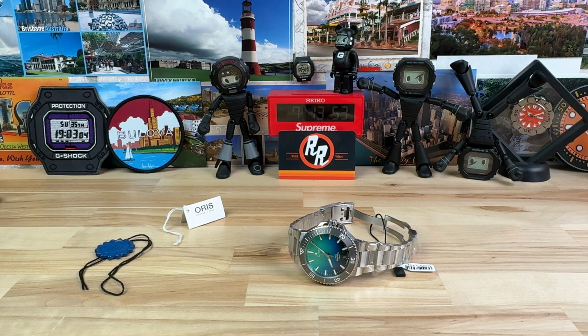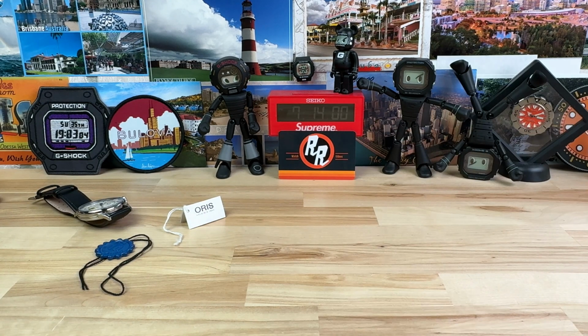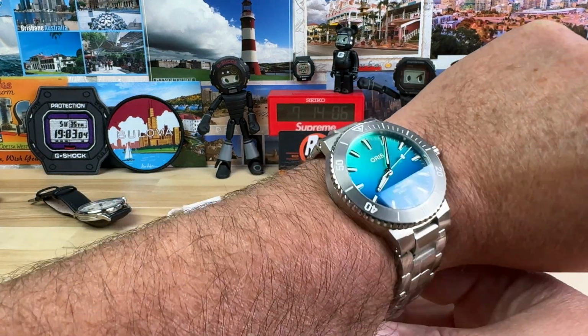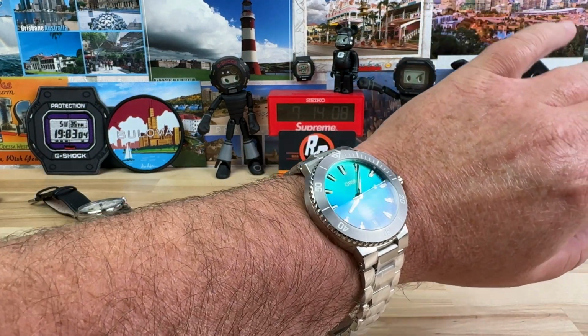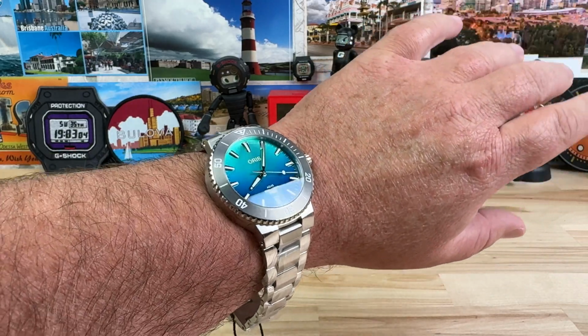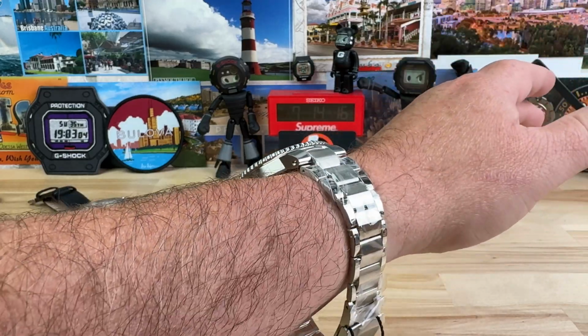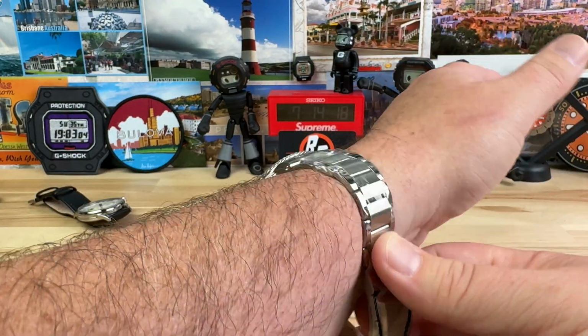I personally love the 43.5 millimeter. That's the variant that I like to go with. I have tried the 41.5. It's too small for me. I like the 43.5. The Oris Aquis tends to wear smaller, but presents well on wrist. And this is a stunning model for sure. Excellent taper on the bracelet.